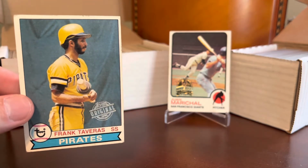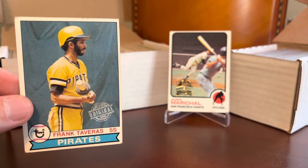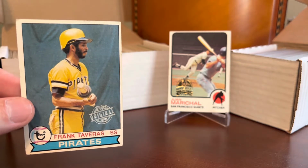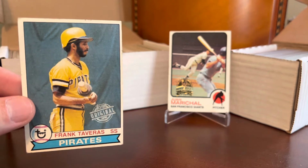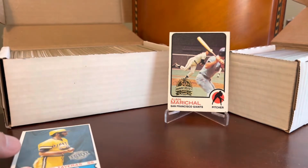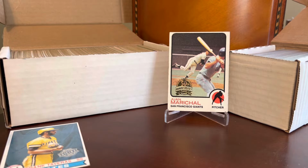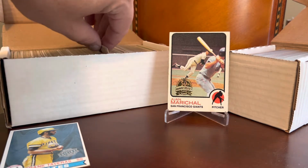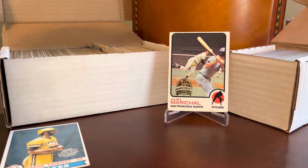And this one's also kind of neat because not only does it feature the baseball cap under the batting helmet look, which you don't see all that often, but the Pittsburgh Pirates, of course, won the World Series in 1979, the year that card was issued. That was, of course, the We Are Family Pittsburgh Pirates championship team.